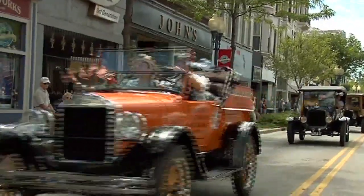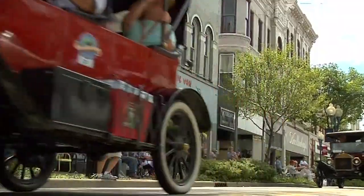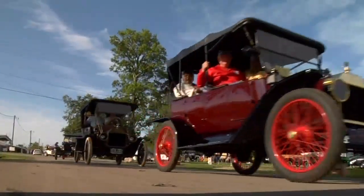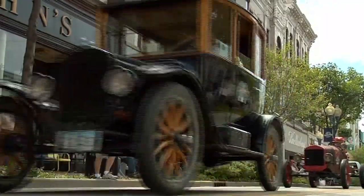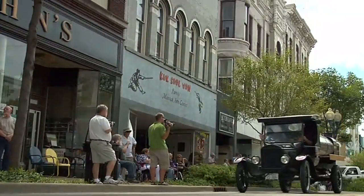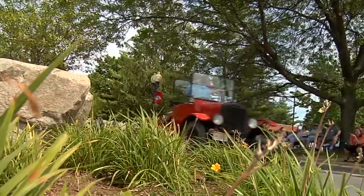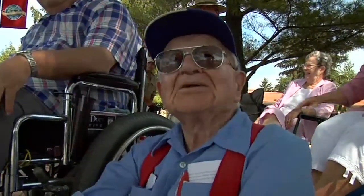Took them bumpers off, put them flags on. Yeah, is that what it is? Yeah. Right, well, it might be. Biggest thing that ever happened in Richmond.